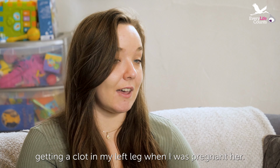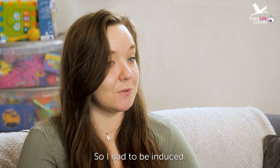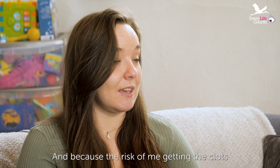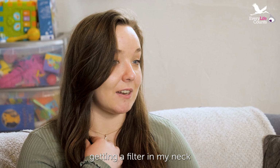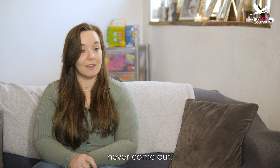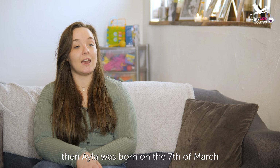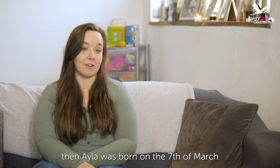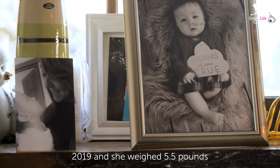I ended up getting a clot in my left leg when I was pregnant with her, so I had to be induced, because the risk of the clot spreading into my lungs was high. I had to get a filter in my neck, and there was a 50-50 chance that it would never come out, but thankfully it did. And then Ayla was born on the 7th of March 2019, and she weighed 5.5 pounds.